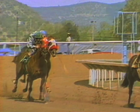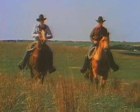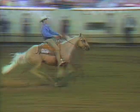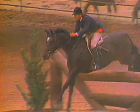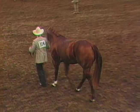Good conformation, then, refers to a horse that is built in the proper way to best perform those functions for which he was bred: running, turning, stopping quickly, and jumping. A horse should be evaluated only on his conformation. That is his true beauty.